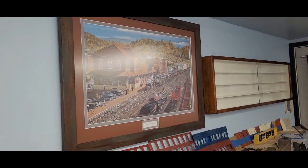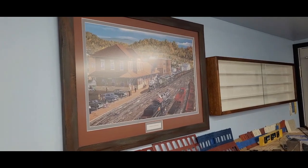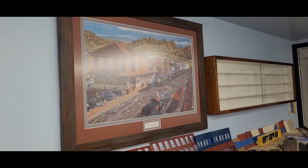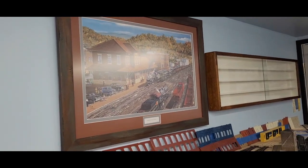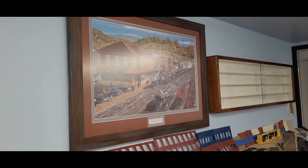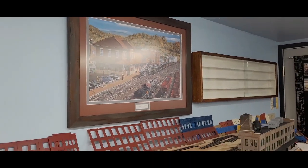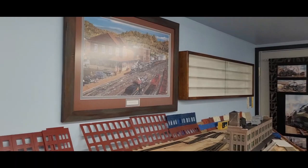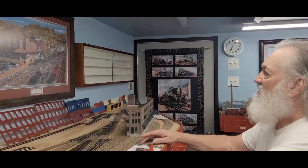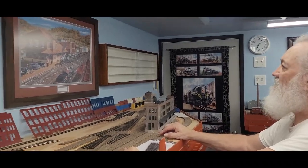So you're modeling, obviously, the late fall. 1950, '53, '54, in the fall. That makes sense because you look at that painting, it's pretty much what you want to do as far as the fall colors. That's going to look cool. I've always been fascinated with the fall. Growing up in Maryland, I look forward to the fall because the trees are so pretty and the weather is just so good.